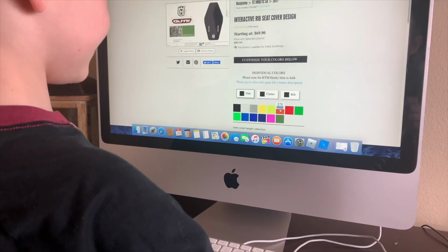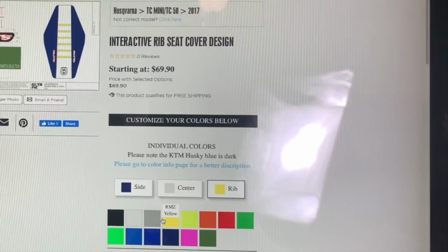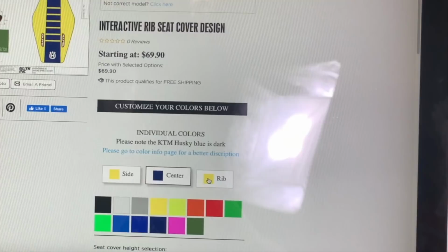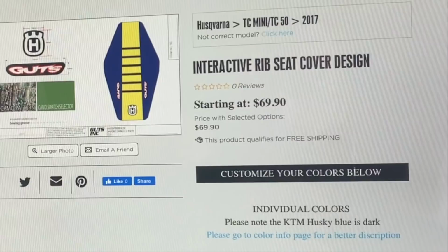Pretty cool, huh? What if we do Husky blue? White on the top and then yellow ribs, or what do you want to do? Or do the yellow sides. Or sides, yellow. The seat, Husky blue. Center, blue. White rib? White rib. That one, or side, Husky blue. Center, yellow. Or ribs, we could do black. Oh. I don't know, I kind of like the white. What do you think, bro?